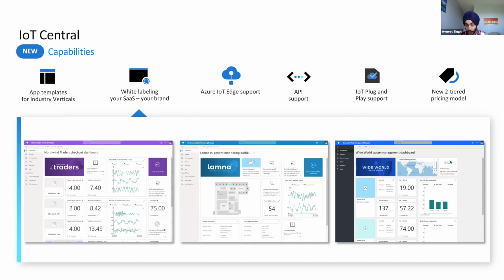This slide shows you a quick visual of some of the app templates that we've built. The very first one that you can see here is around in-store analytics checkout scenario. So we talked briefly about safer workplaces. One of those areas that we're looking at is how do you make the retail stores safer. So in this particular example, you can see the checkout lane occupancy and the dwell time, for instance, for the customers that are in those checkout lanes.